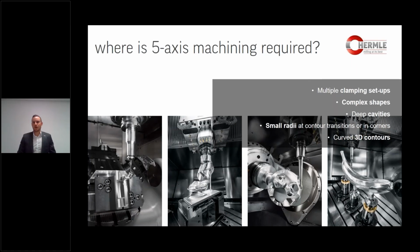Of course, we have seen now a nice introduction video of a very, very complex part that we have machined on one of our recent exhibitions. And as you all have seen, a part like this can simply not be machined without a proper 5-axis machine. So you need the rotating and the tilting axis to access all those areas, all the surfaces that such a part needs. But next to that, there are a lot of other requirements for a 5-axis machine.